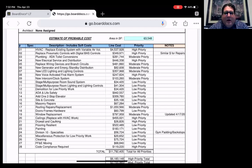When you talk about priority, those high priority items are line items 1 and 2, which are to replace the existing HVAC system with a variable air volume system and replace the controls. If you go down a little bit lower, you'll see the electrical service and distribution needs work. That's a high priority. Also, a new voice activated fire alarm system. And a little bit further is removal of ceilings in the corridors and replacement during the HVAC work, along with some drywall and caulking, and then some additional code compliance. When you look at those high priority items, they add up to about $6.2 million. You see that 6.183 at the very bottom there.